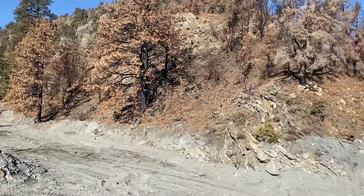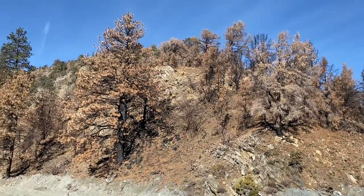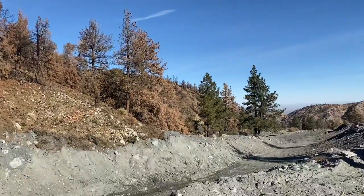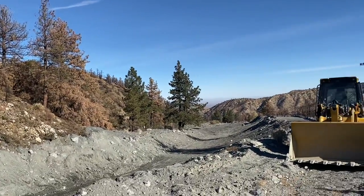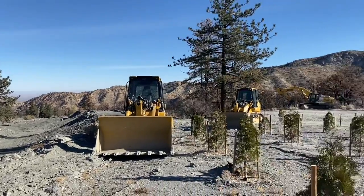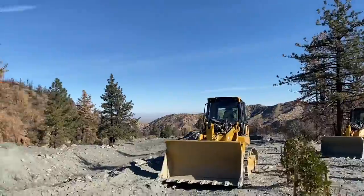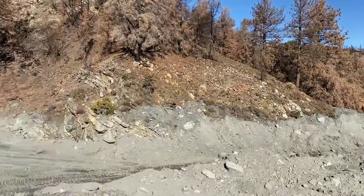And then this is where we had our fire. You can see it ran up the side of the mountain here. Burned off down yonder that way. Burned off over in this direction. So yeah. Wait to see what happens on the next big rain we get.